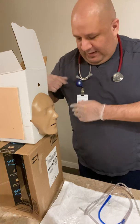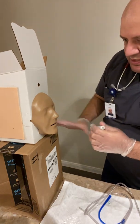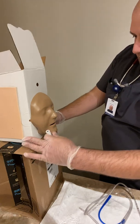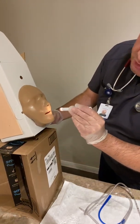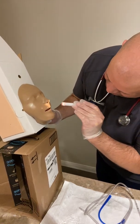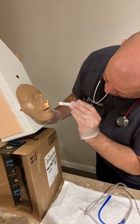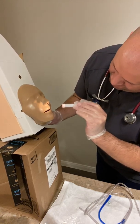I'm going to go ahead and examine his nose. I'm going to have the patient hyperextend his neck back, his head. So I'm going to check the nose for any occlusion. Make sure there's no occlusion. Make sure there's no irritation, no blockage, nothing that will block the tube from going in. So it looks like it's pretty good.